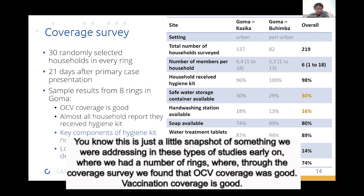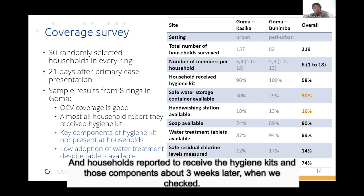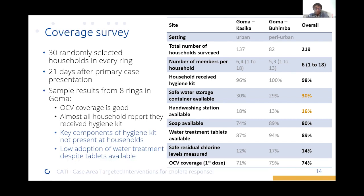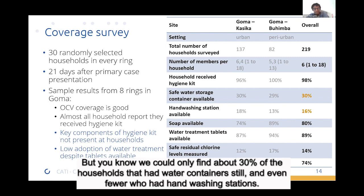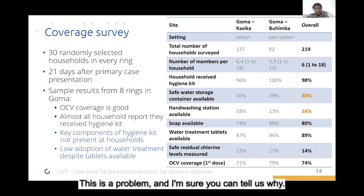This is just a little snapshot of something we were addressing in these types of studies early on, where we had a number of rings where through the coverage survey, we found that OCV coverage was good, vaccination coverage was good, and households reported to receive the hygiene kits and those components about 3 weeks later when we checked. But we could only find about 30% of the households that had water containers still, and even fewer who had hand washing stations. Aqua tabs were available in 90% of the households, but only 14% had safe free residual chlorine levels in their drinking water. But still, OCV coverage was high. This is a problem, and I'm sure you can tell us why.